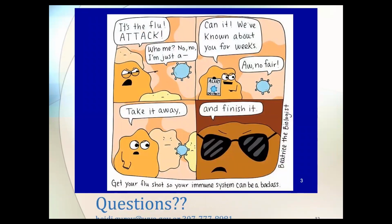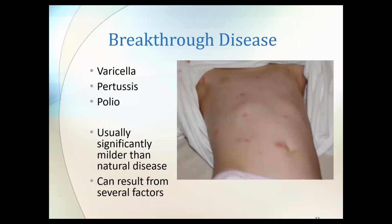Another quick question slide before we dive into the last little bit of this presentation. I briefly wanted to touch on breakthrough disease. Breakthrough disease is disease that happens even though a person has been vaccinated. Luckily, it's usually significantly milder than natural disease, and it can result from several factors.